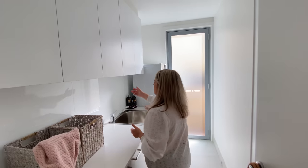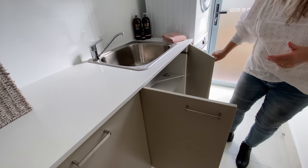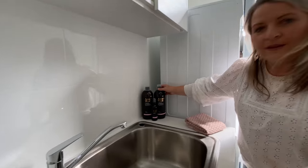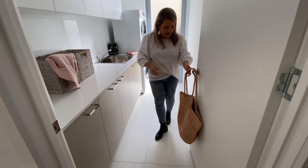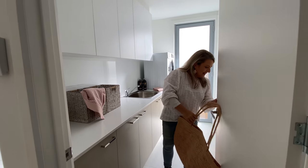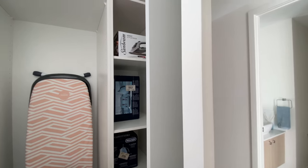Okay. Yeah, lots of storage again up here. And plenty here. Got the washer dryer ready for the lucky winner. And it even comes with your aroma laundry detergent. Fancy. Very fancy. You've got your beach bag there, ready to go. Yeah, I think that suits me on a good day. And just behind the door, we've got more storage. So we've got your ironing board, and then there's some more storage there. Yeah, you're definitely not going to run out of storage. No. Yeah, and we'll see upstairs, there's even more than that.